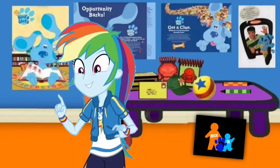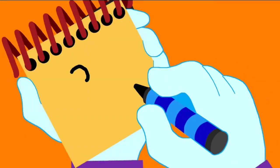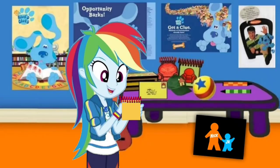You know what we need to write this logo? Our handy dandy notebook! Notebook, right. Okay, so a Nick Jr. logo. First, let's draw the outline of a person. And the word Nick on it. Then another one. And the letters JR, that stands for Junior. There, a Nick Jr. logo.